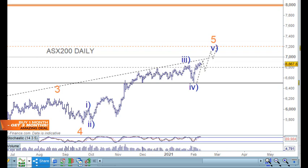I think I'll start with some stocks. We were looking at iron ore and iron ore stocks. I think that's where, as I mentioned yesterday, the momentum was going to be.